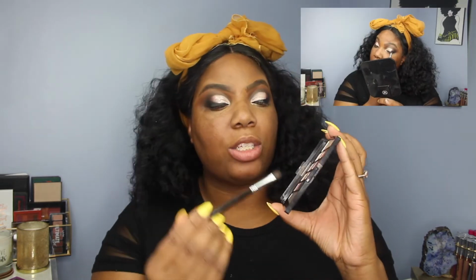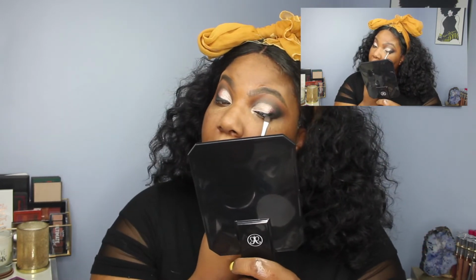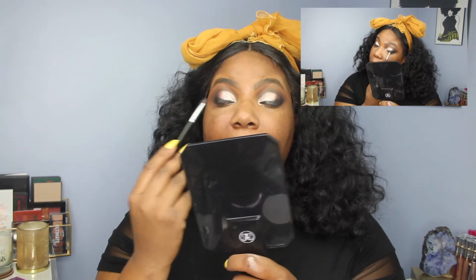So once that dries, I'm just gonna take the black shade again. This is our favorite shade today. And we're going to tap that on top of, well, it's not completely dry, but it's mostly dry. We're gonna tap that right on top of the liquid liner because A, I want it to be matte, and B, I want to kind of make it so that the line in the back is not as harsh as the line is in the front.